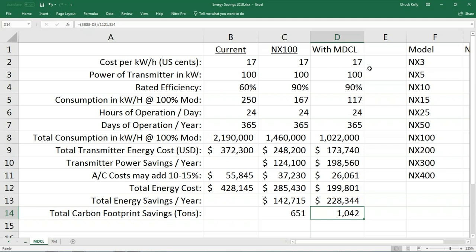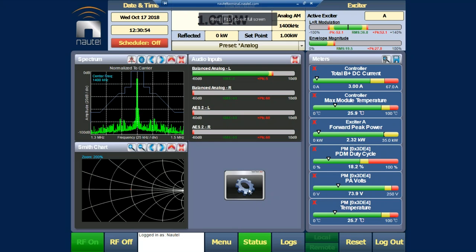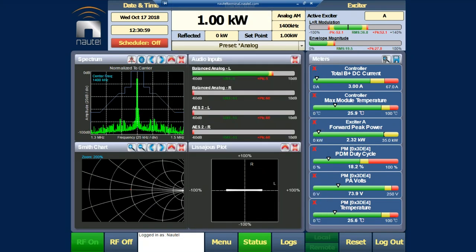So anyway, one more thing I wanted to do before we get out of here today is to walk you through the AUI, and we'll see if we can make this work now. So this is an AM transmitter that is currently running on the air in our factory in Bangor, Maine. And I wanted to bring this up here so you can see that there's audio on. Right now we've just got some left channel audio in it. And you can see this is a 5 kilowatt transmitter. We're running at 1 kilowatt.